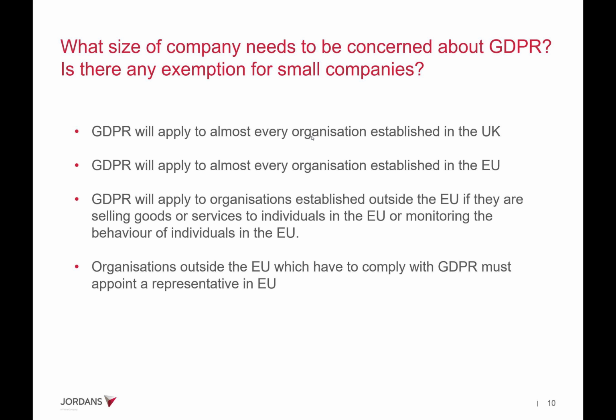And it's not just about an organisation established in the UK. It applies to an organisation that is established anywhere in the European Union. It also has a direct effect on organisations that are established outside the European Union. If you're outside the European Union, but you are selling goods or services to individuals in the European Union, it will apply to you. So if you are, for example, an organisation established in the USA and you are selling online to citizens in the European Union, you have to comply with GDPR.